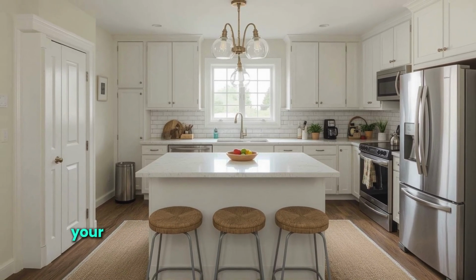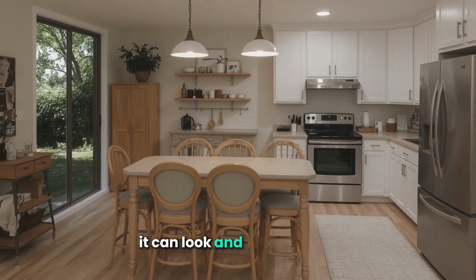Trust me, your kitchen deserves better. And with the right changes, it can look and feel amazing.